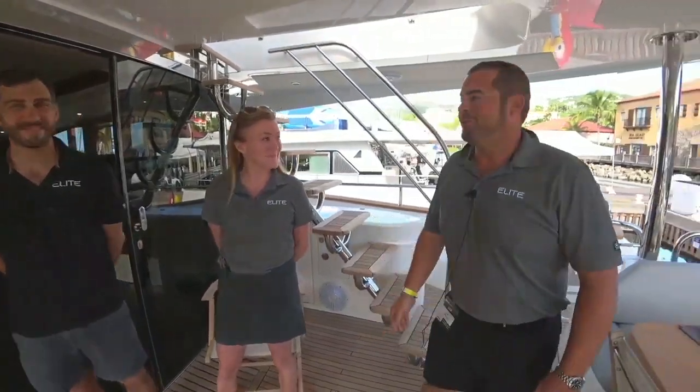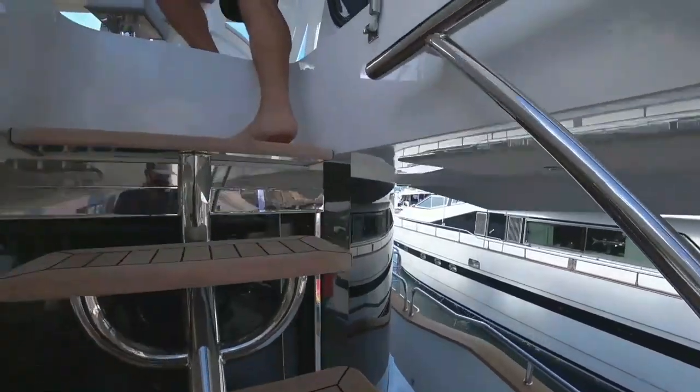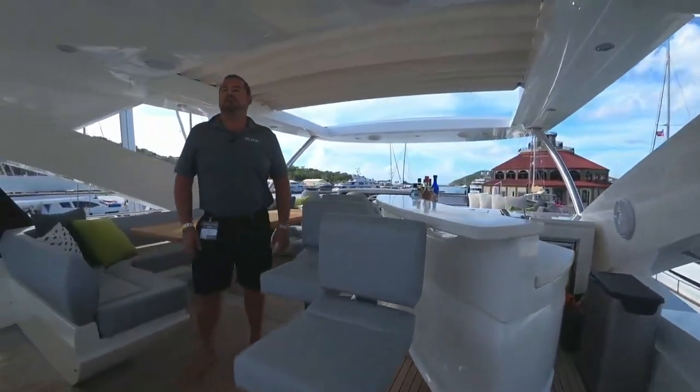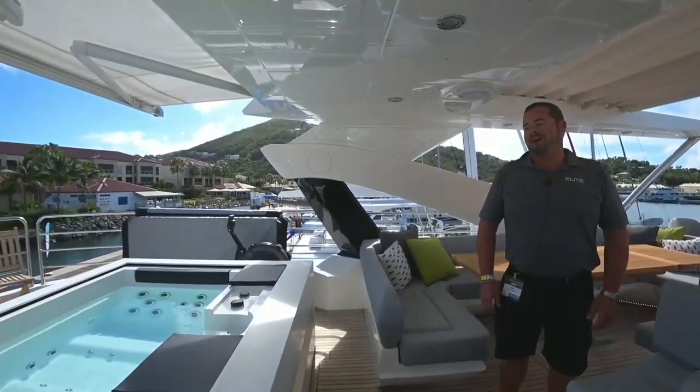Here we go. Let's go up to the... So this is where we spend a lot of our time aboard Elite. It's definitely my favorite spot to be. It's just an absolutely beautiful open space. You can see all of our awesome surroundings in the U.S. Virgin Islands around us. We have this hot tub.